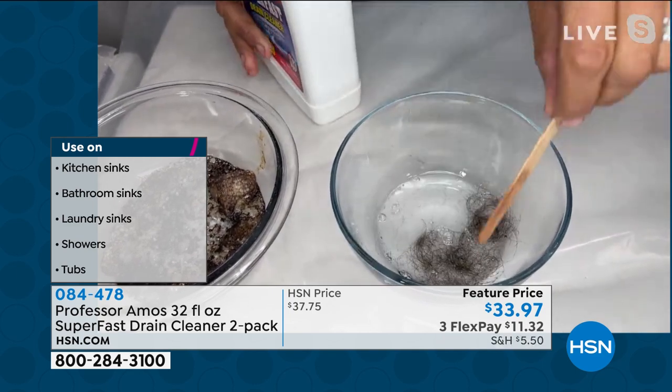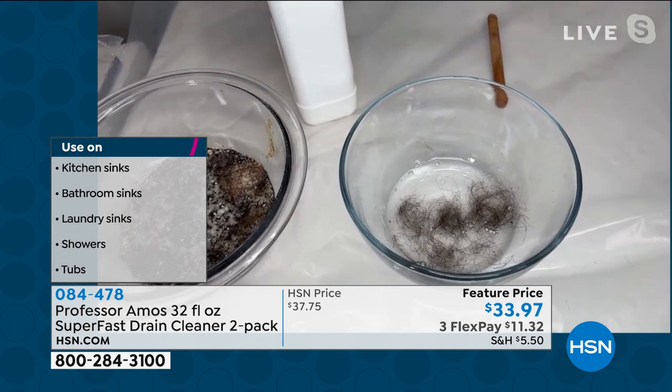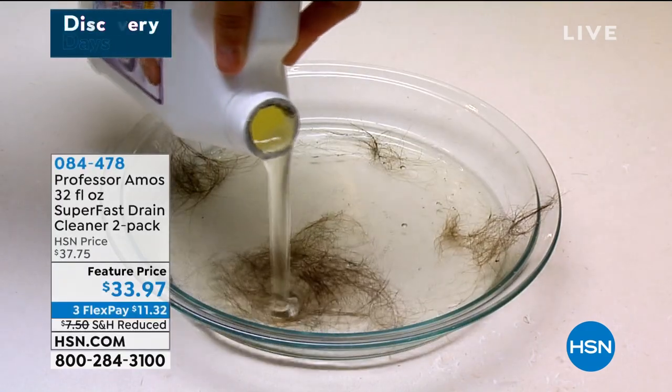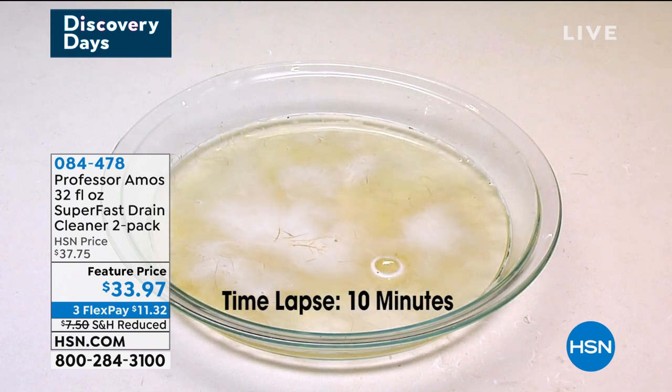Now, hair, like you were just talking about a few moments ago, hair is the number one culprit when it comes to your clogs at home. Every clog consists of some hair. So what I'm going to show you is a time-lapse video, because it takes 10 minutes for pet hair, human hair, fuzz, lint, or even fur in your drain lines to break down into foam. Wow. And you'll see it just turns it into foam.